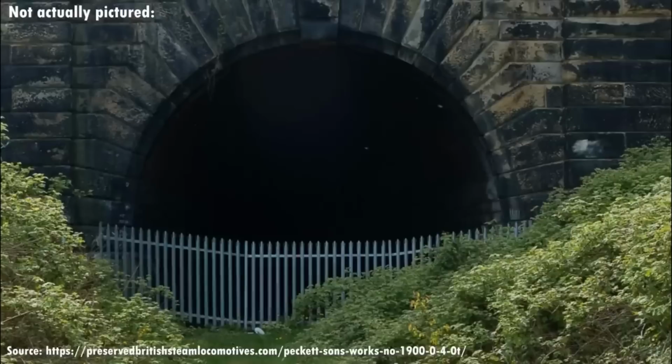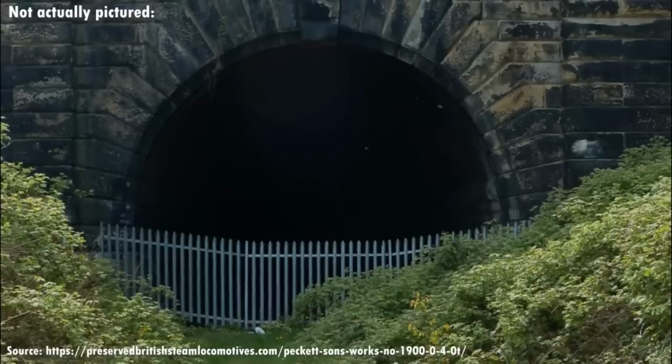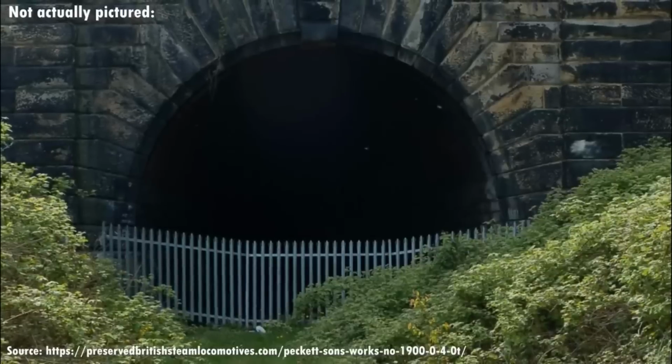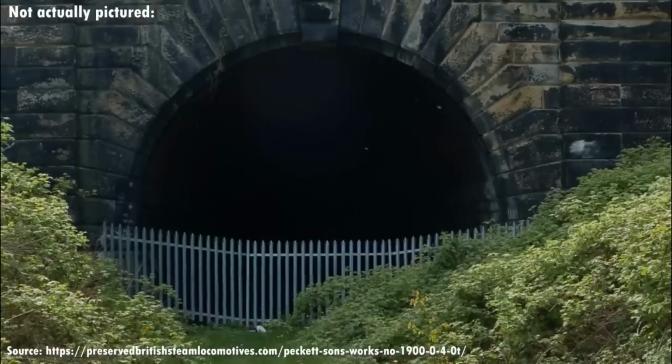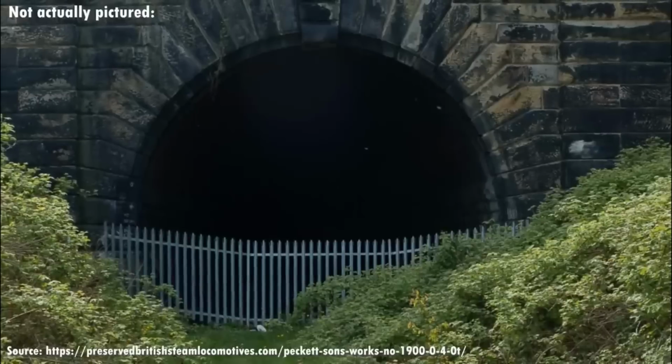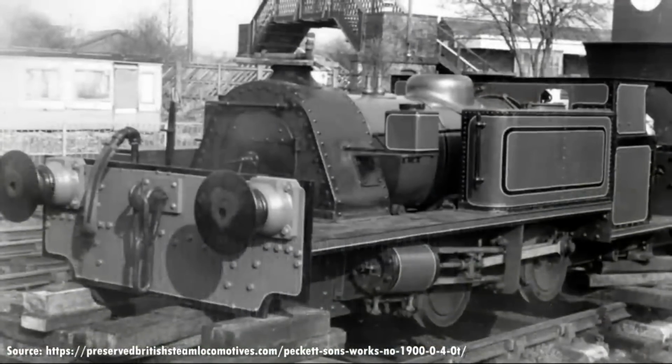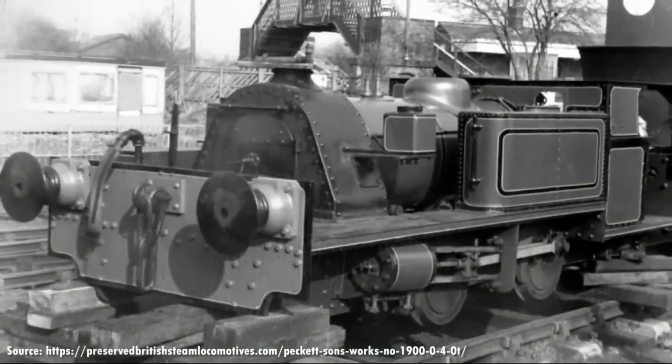The locomotive was required to work flat out on the descent in order to be able to climb up the other side. In 1954, the operation was replaced by a rope incline and 2 diesel locomotives, one on either side of the tunnel, due to concerns over the safety of the operation, and thus making 1900 redundant and not needed.